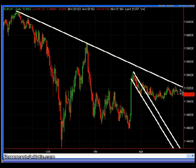If you don't have any position, what I would do now, similar to the other trades, is just wait for prices to come up and hit this longer-term resistance line. Again, we'd look to enter at the resistance line with a stop maybe 50 to 75 pips above the resistance line.